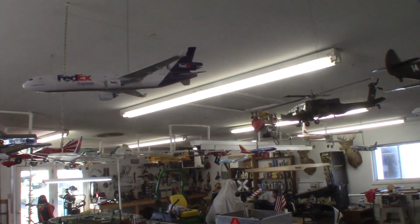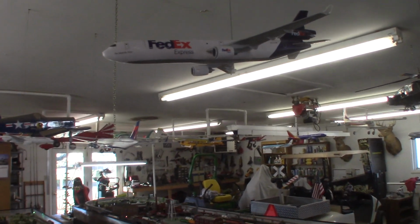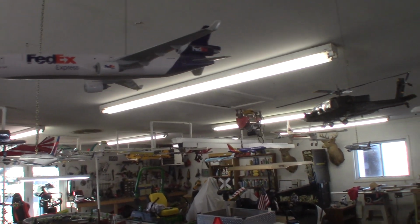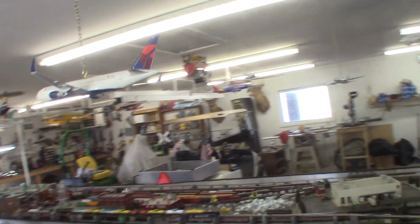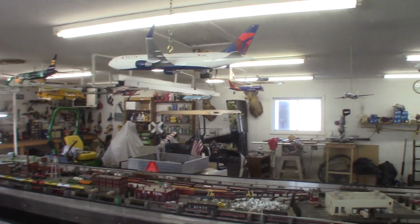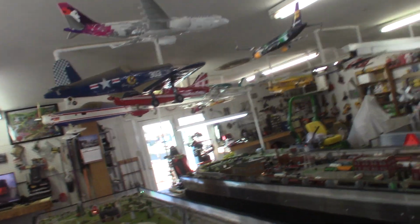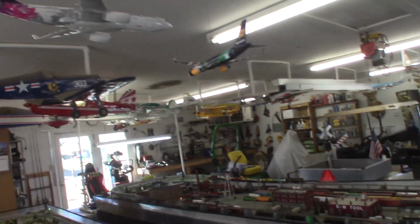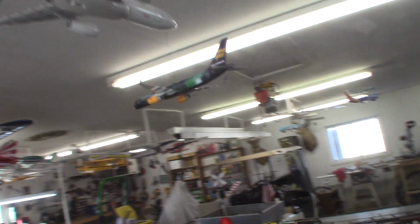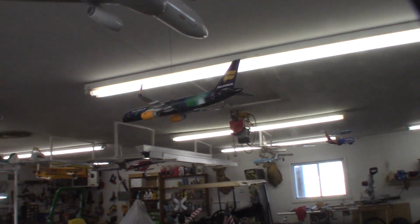See, it's got the engine on the back. The FedEx. I guess you can see that. It's an MD-11 cargo plane. One of my favorites, of course. There's one of the Hawaiian Airlines. I think that's the 787 or 777. I'm not sure. I think that is an Airbus A320.